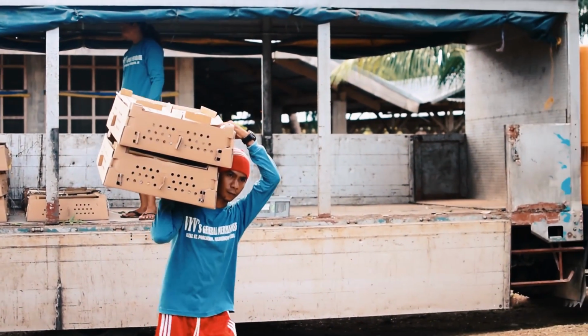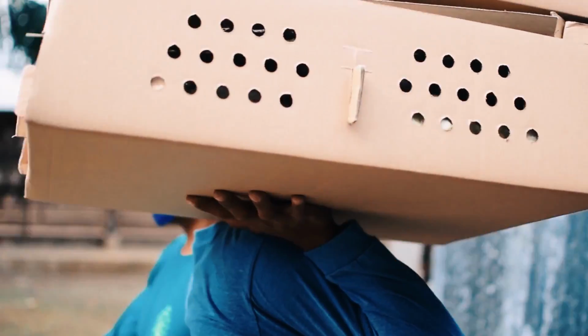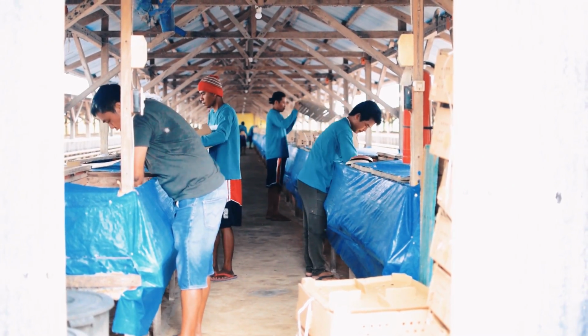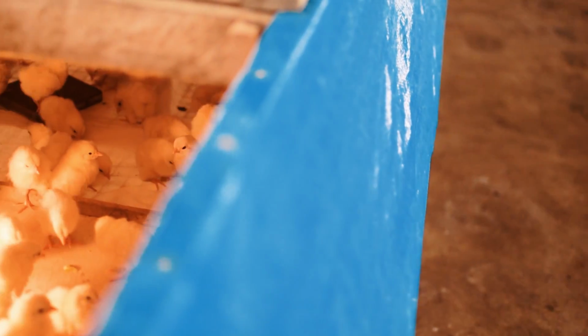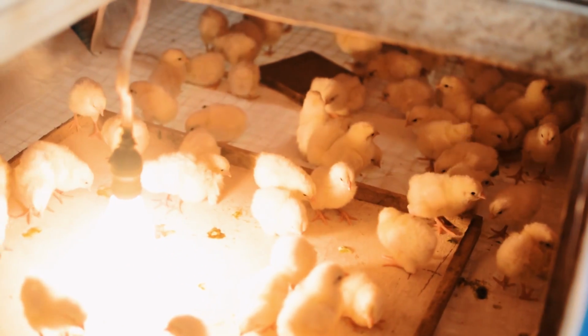A supply of newly hatched chicks arrived in the farm. The workers unload the truck and place the chicks in this brooder house. A brooder house is a heated enclosure for raising chicks. It typically includes a heat lamp, a source of food and water for the chicks, and bedding to keep the floor dry.